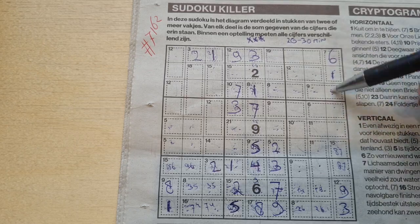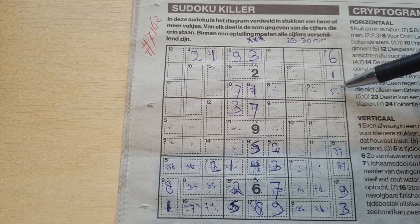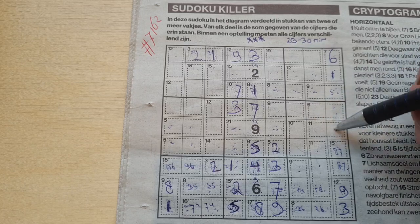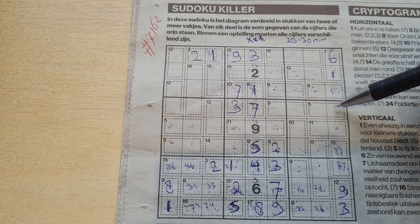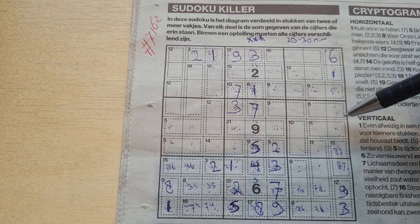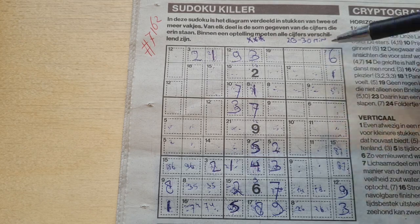One of the missing numbers in this last column is number 9. I cannot place the 9 in the box of 9, otherwise the combination will be 9 plus 0. 0 is not allowed. The lowest number I can use is 1. I cannot place the 9 in the box of 6. So the only place for the 9... Oh, we already have a 9 here. Overlooked this 9. 5, 4, 2. Need to wait.